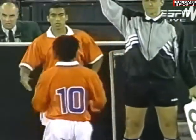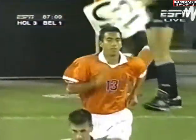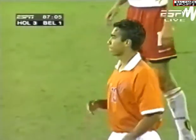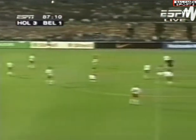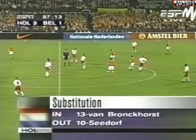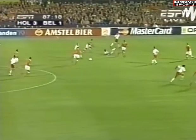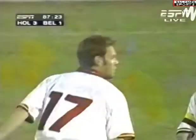Clarence Seedorf is going off. And Giovanni van Bronckhorst is the player that comes on, the youngster from Feyenoord. Only his 6th international appearance. So he comes on with just about 3 minutes left to play. Confirmation of that substitution. And Bronckhorst, who actually joined Feyenoord at the age of 10, made his debut against Brazil in a 2-2 draw. Quite an occasion to make your debut, isn't it? Swap the shirt with Giovanni.